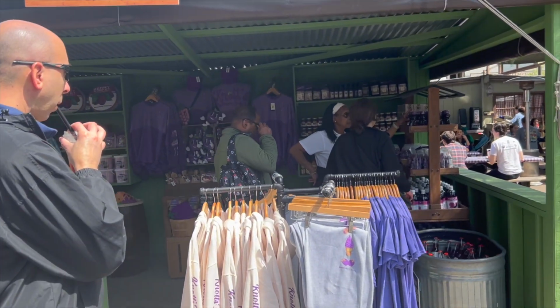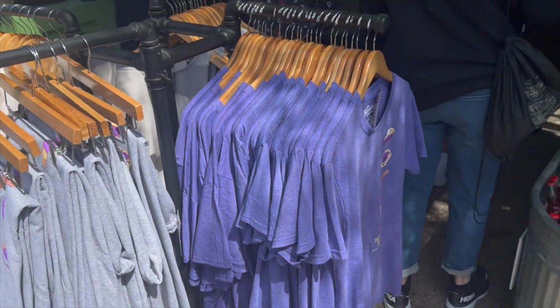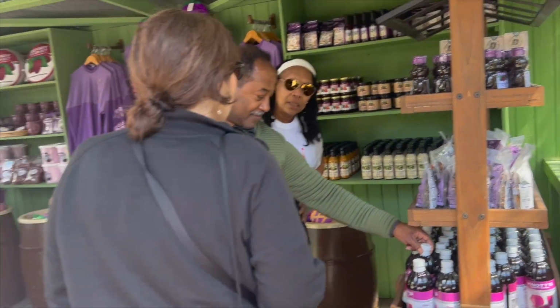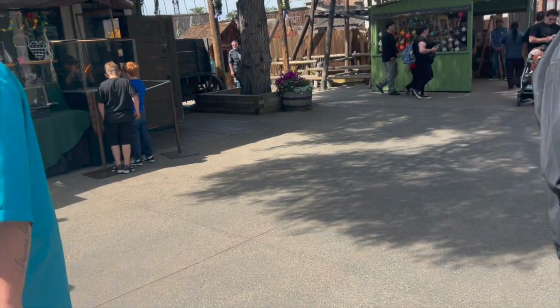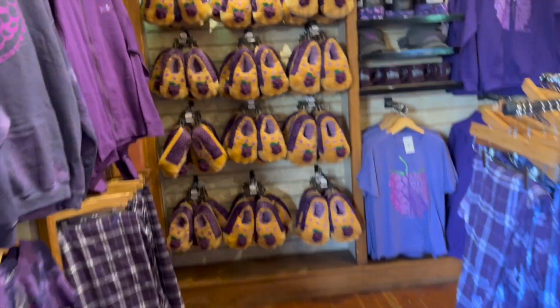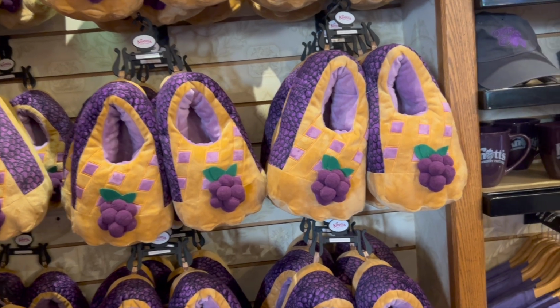For the festival, you can pick up some merch here. Have some sweatpants, some shirts, some boysenberry drinks, some boysenberry jams and honeys, anything your boysenberry heart desires. Okay, the Boysenberry Festival merch is so cute, actually. Do I need those? Maybe. It's a strong maybe.